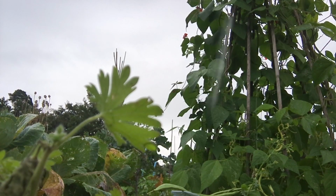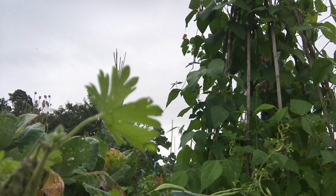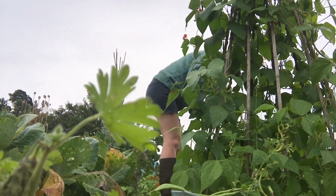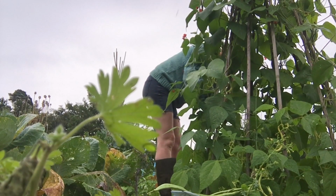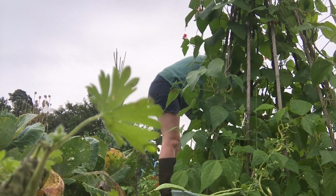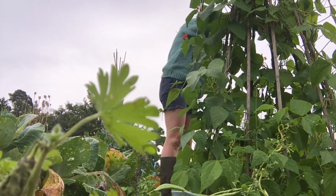Please ignore the brassicas in the background. Whilst we were away on holiday, even though they were netted, a rogue butterfly or two had got in and decimated them all, unfortunately. So we are leaving those for the chickens on the plot. We have chickens that free range all around the plot, so they can have those.